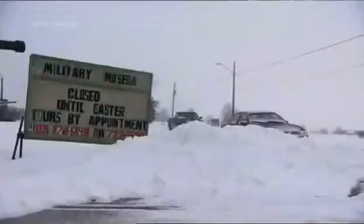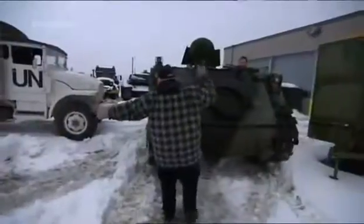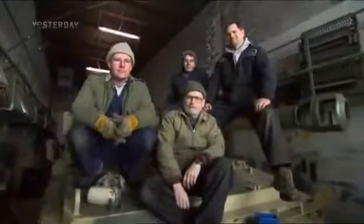Restoring a tank is like eating an elephant. You do it one bite at a time. Located in the industrial town of Oshawa, the museum has a modest collection of 8 tanks and 40 other vehicles. Frozen but unstoppable, the crew of volunteers are totally dedicated.